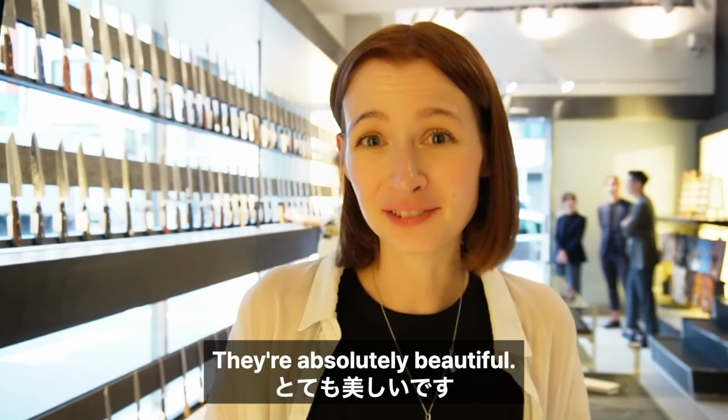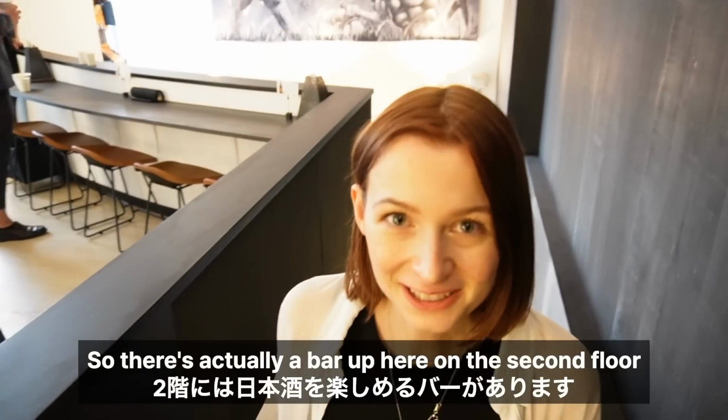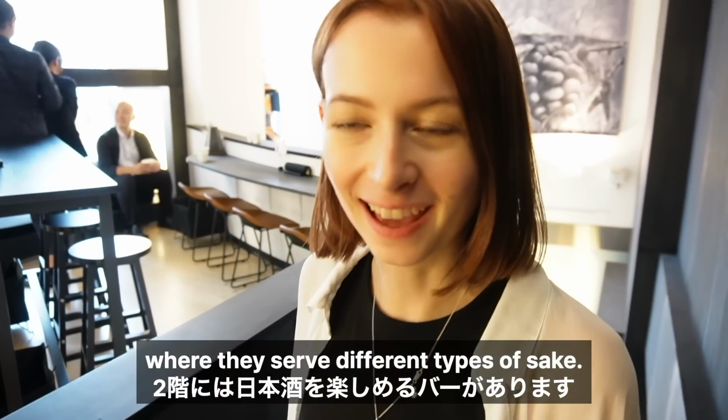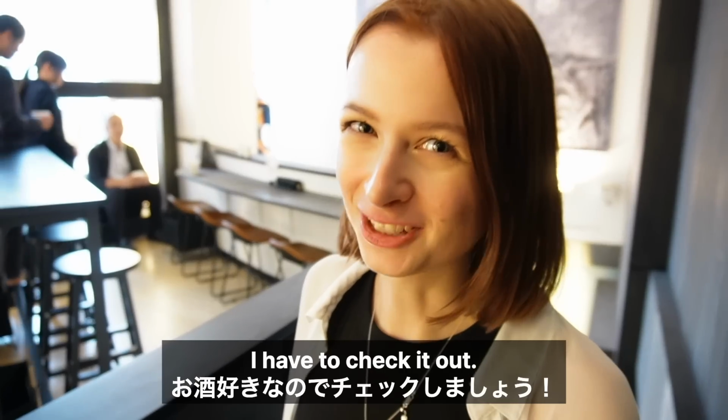They're absolutely beautiful. So there's actually a bar up here on the second floor where they serve different types of sake. And you know me, I have to check it out. Let's go.